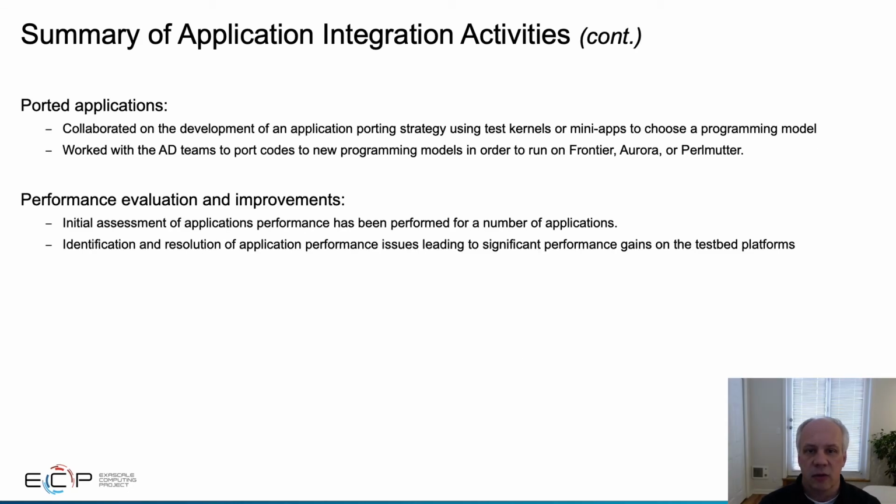In addition to testing, we have worked with the ECP teams to help port their applications. In some cases, this has involved collaborating on the development of an applications porting strategy using test kernels or mini-apps in order to choose a programming model. We've then worked with the ECP teams to port their codes to new programming models if needed in order to run on Frontier, Aurora, or Perlmutter.